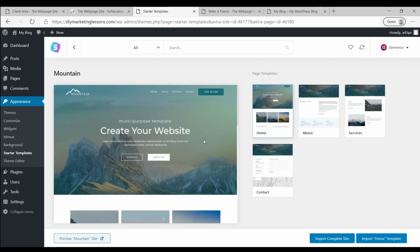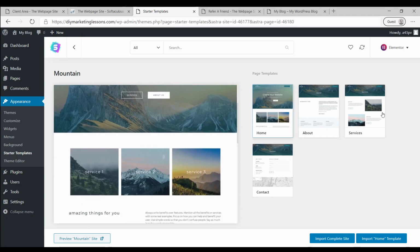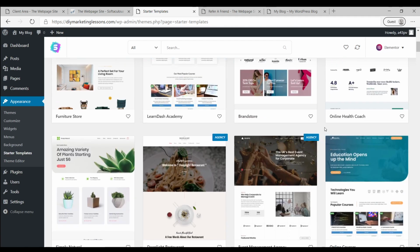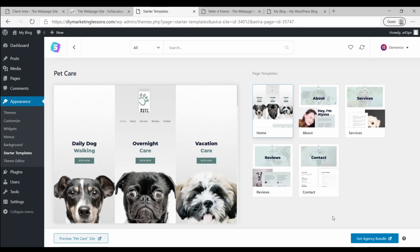And for instance, if I click on this Mountain website, it gives us several options. It gives us a home, about, services, contact us. So what you would do is find something that kind of matches what you're trying to do, and you would install that into your website by clicking the installer. What you'll notice also at the top, you'll see options where it says agency. Those are paid options. So if you find something that you really fall in love with, then you can go ahead and click on get agency bundle.